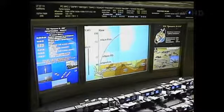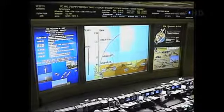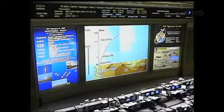The third stage engines are operating by the book. The next major milestone will be the shutdown of those engines at the 8-minute, 45-second mark. That will occur about 2 minutes from now.